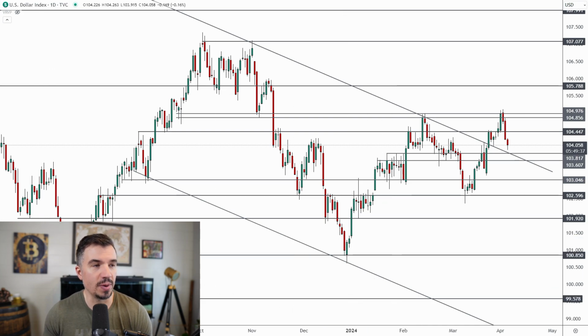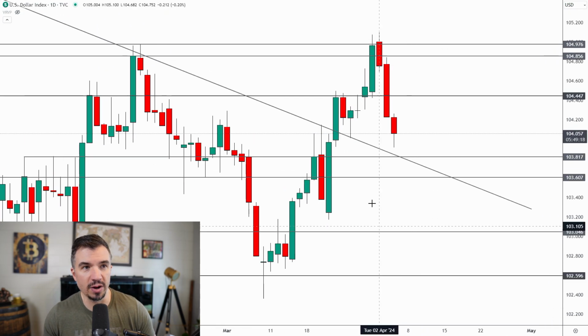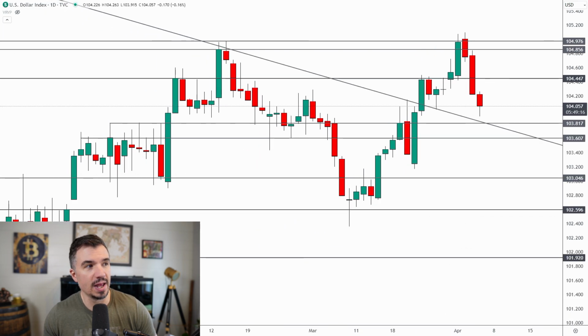But looking at the DXY, we do have the market pulling back this week after retesting the 105 resistance up here. So we knew that this was going to be a key level, right? We knew this was going to be resistance for the DXY. What we didn't know is that we would get a close back below 104.45 yesterday. So this is starting to look a little bit ugly here for the dollar in the sense that the market was unable to hold above 104.45, right?